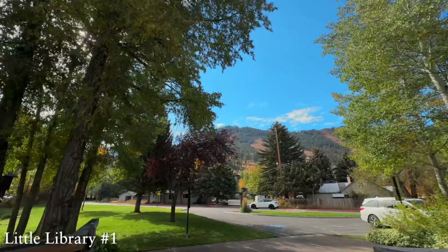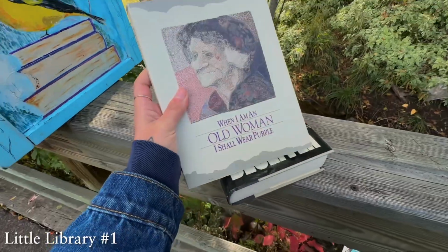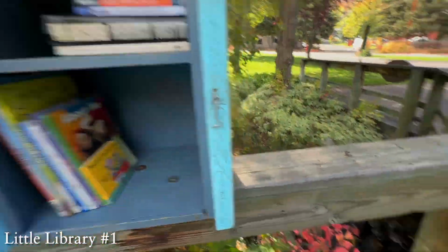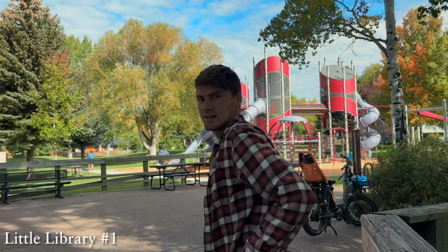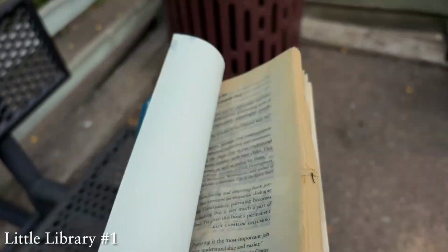Wow, it's so beautiful here. We're gonna grab it. Okay, Trevor chose the books. He chose When I Am an Old Woman, I Shall Wear Purple, The Deceiver. Cute! And then maybe we'll attempt to rescue this book. Woo! Oh god. Our hero, Parenting from the Inside Out, just destroyed. Oh my god, it's just wrecked.